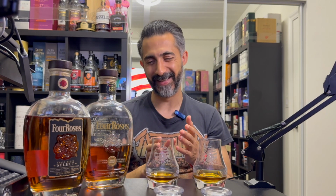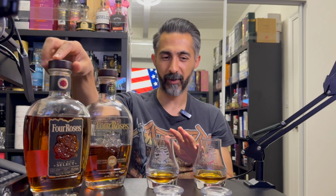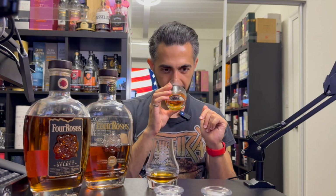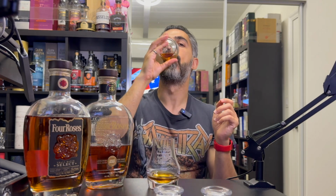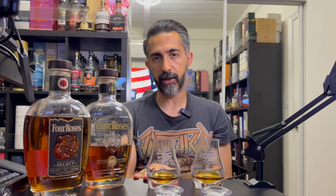But now I'm not really sure if this is the 135th or this one. I'm going to try this one and see. We'll come back. This comes across as more oaky right now than when I first smelled it, so it's really throwing me off. Yeah. So directionally, definitely the same direction.